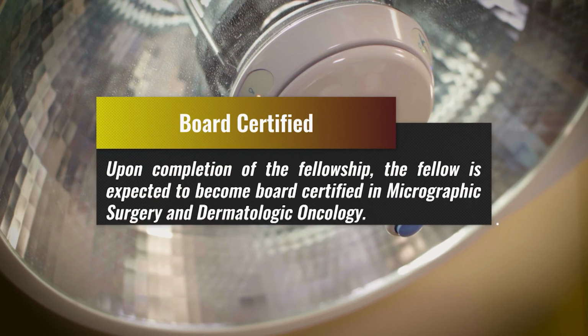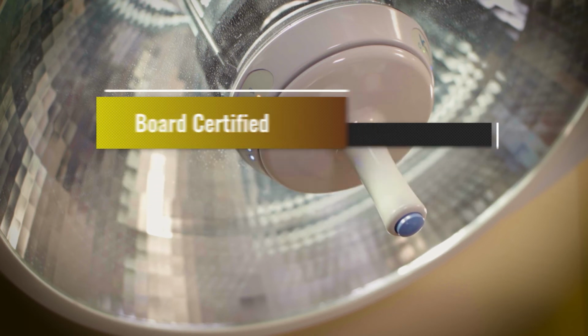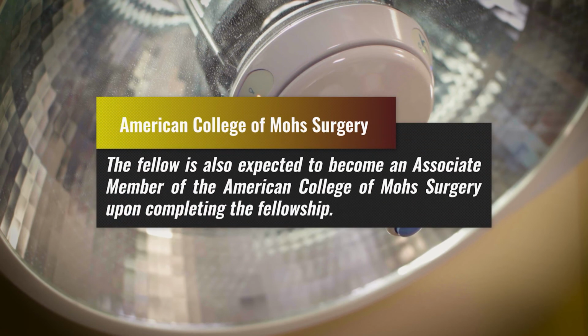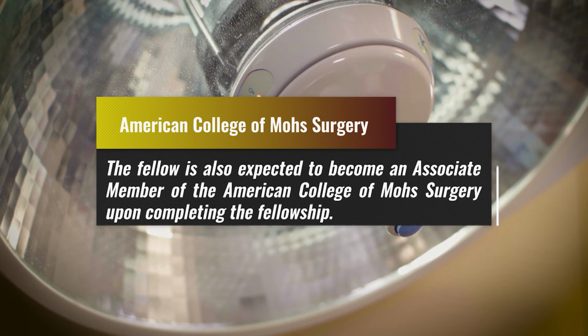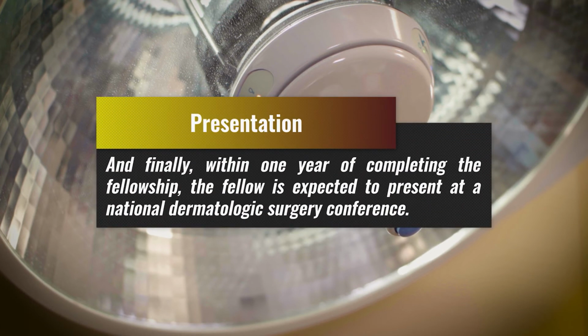Upon completion of the fellowship, the fellow is expected to become board certified in micrographic surgery and dermatologic oncology. The fellow is also expected to become an associate member of the American College of Mohs Surgery upon completion of the fellowship. And finally, within 1 year of completing the fellowship, the fellow is expected to present at a national dermatologic surgery conference.